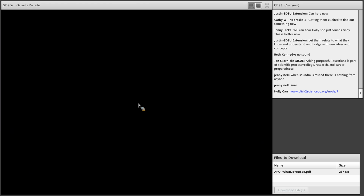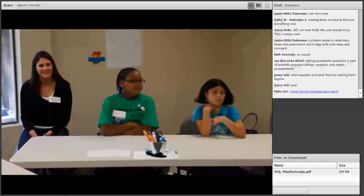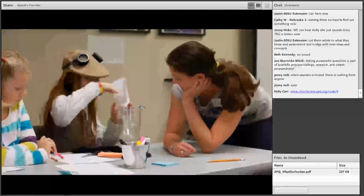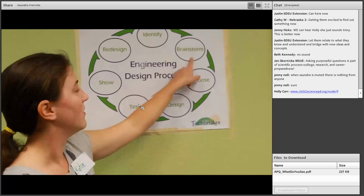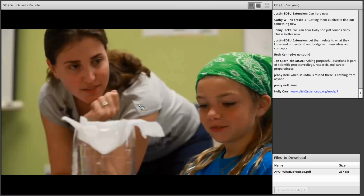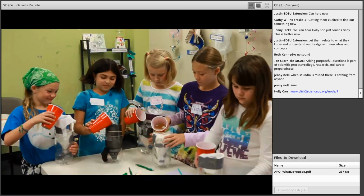So now you're going to work designing a water filter, creating a prototype that people could use to filter dirty water. In this activity, youth have the opportunity to design, build, and test a water filter. Using the engineering design process as their framework, they work in teams to select materials, design a prototype, test, and then refine their design. All right, Mark, it's set for.